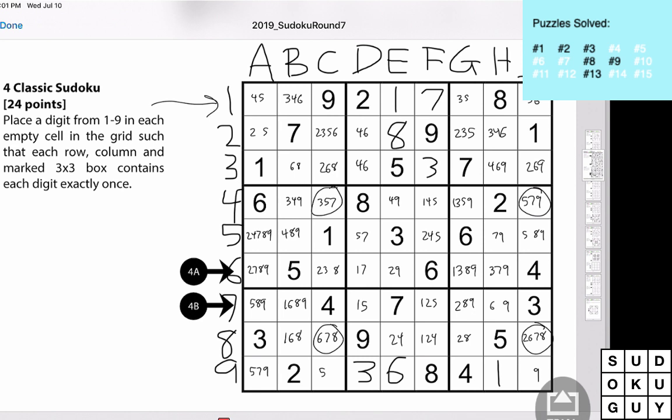I guess that's it, but we got 2 numbers filled in the bottom row, which is really good. This is a 5, this is a 9. Now this one has to be a 7. This one has to be a 6.